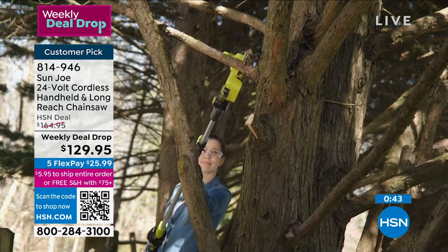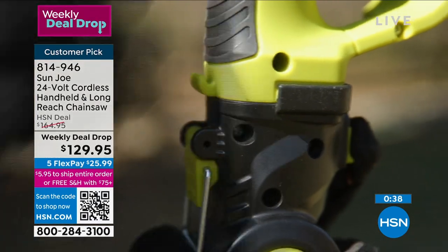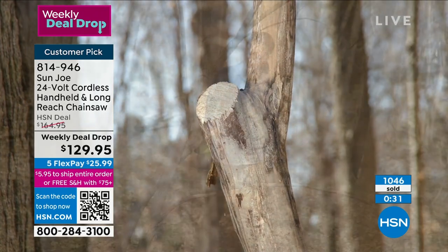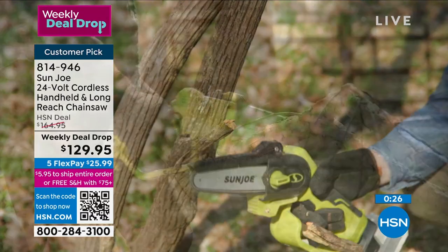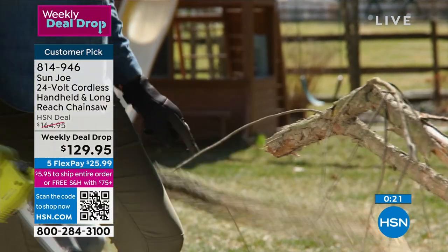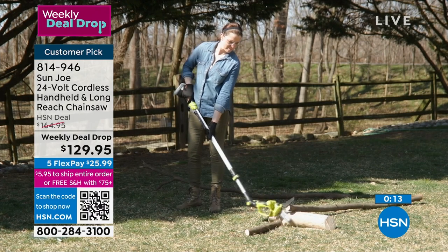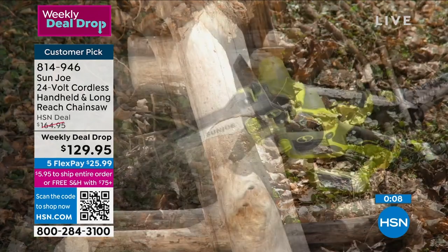So those high up branches, which normally that's where they are, you're not gonna have to climb up on a ladder or a step stool. You're gonna use your extension pole. Great safety features on here, a safety cover, a safety trigger. Already over 1,000 of these are gone this week on a weekly deal drop. So look ahead to all those outdoor chores that we need to do. A lot of those you can do yourself if you have the right tool. 24 volt cordless handheld plus that long reach. This is going to help you cut through all of those branches before they fall in your neighbor's yard, before they fall in your yard. You can take care of those now.